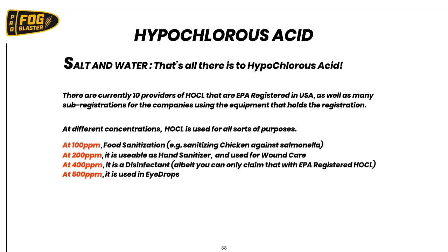At different concentrations, hypochlorous acid is used for all sorts of purposes. Like at 100 parts per million, it's used for food sanitization, like sanitizing chicken against salmonella in food processing plants and restaurants. At 200 parts per million, it's usable as a hand sanitizer and also used for wound care in hospitals. At 400 parts per million, it is a disinfectant, albeit you can only claim that with EPA-registered HOCl. And you can find 500 parts per million in eye drops, like prescribed by your optometrist.